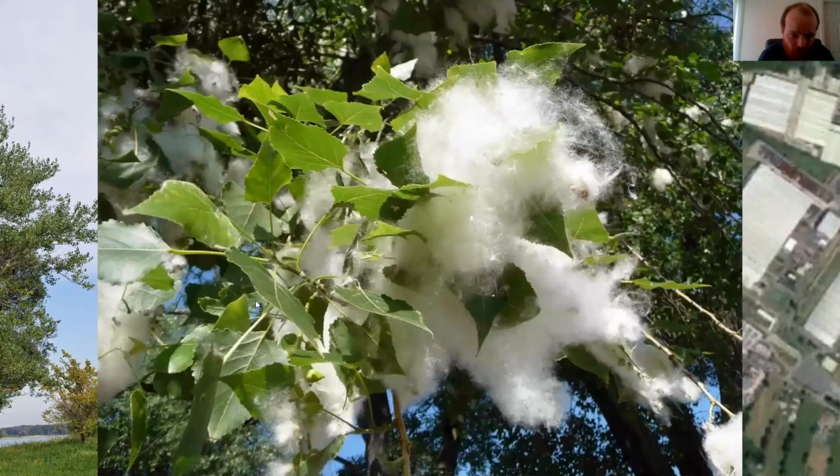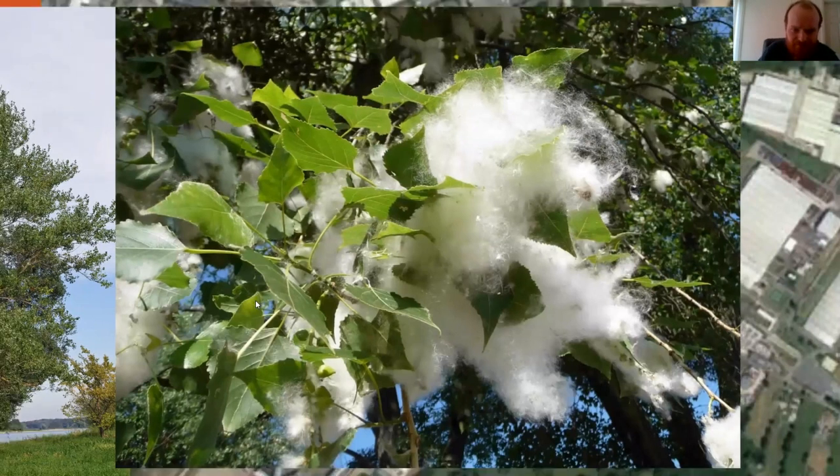And this is a view of a female black poplar, and it spreads its seed through the air, and it creates this cotton effectively to help carry seeds through the air. So you can get huge areas covered in this cotton, which not everyone likes, but it's very distinctive.